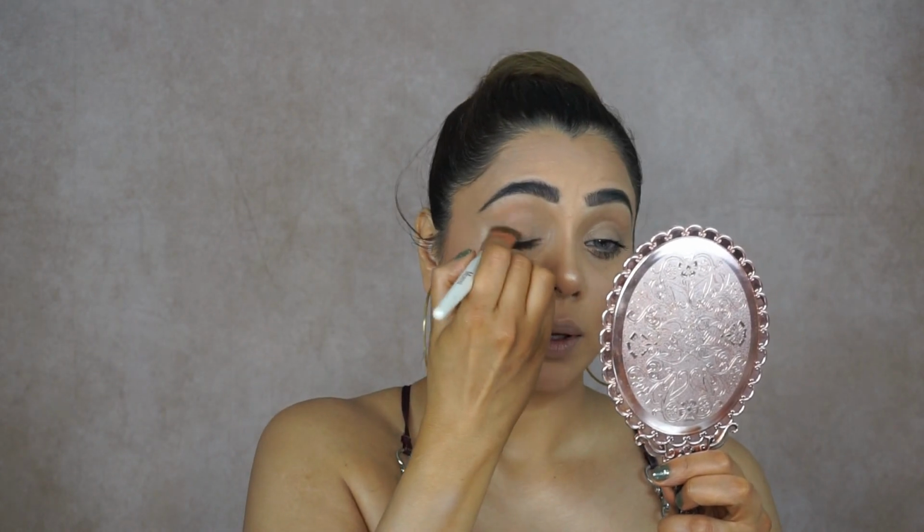Now I just picked up one of the matte shades, Soothe, from the Tatcha Beauty palette, and I just put it on my lid a little bit. And also with the same Tatcha Beauty palette, I picked up the black matte shade to just create like a fake wing.